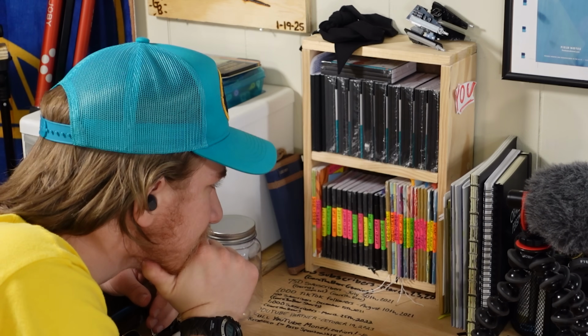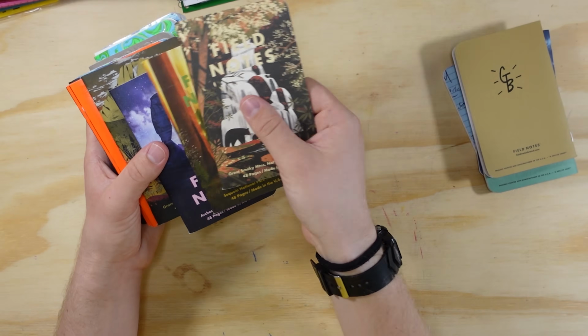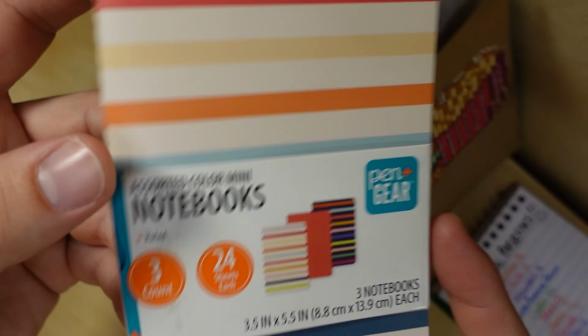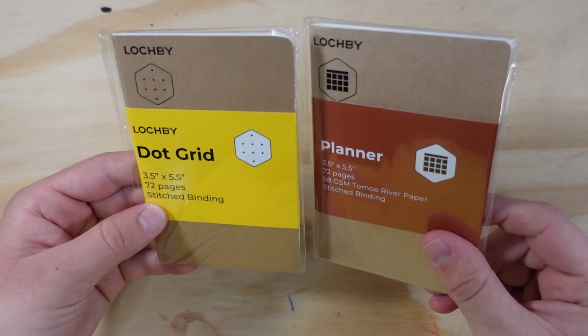But what about these little notebooks is so addicting? What makes me want to use these over any other notebook? I own several different types of pocket notebooks actually. These, and these. Yet, I always tend to gravitate towards the field notes. Why is that?